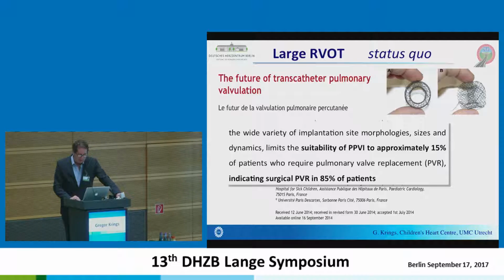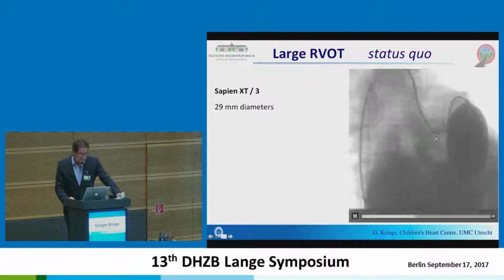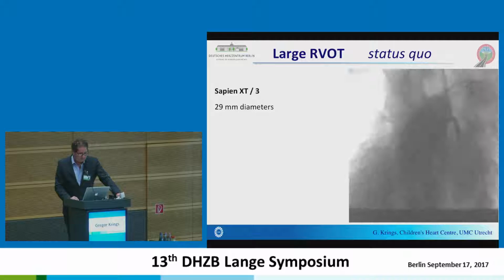So this population, beside Melody and actual Sapien sizes, is a huge population, and of course we should do something with these patients. As everybody knows, the Sapien XT and the Sapien 3 go up to 29 millimeters. That's the valve we use in all procedures when we have suitable MPAs. Just to show you the way we do it, of course, is 3D, but I will not show any other 3D image in this talk.